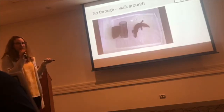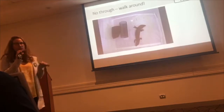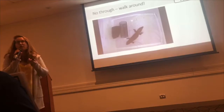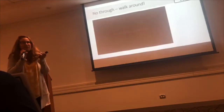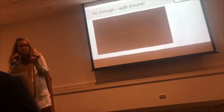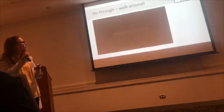And this is not just telling us that they can learn and understand that this is a barrier. It also tells us that they have really good abilities to control themselves, because going for that food that they can see and smell is a very automatic reaction. And they can actually stop themselves, do this detour and walk around the side.